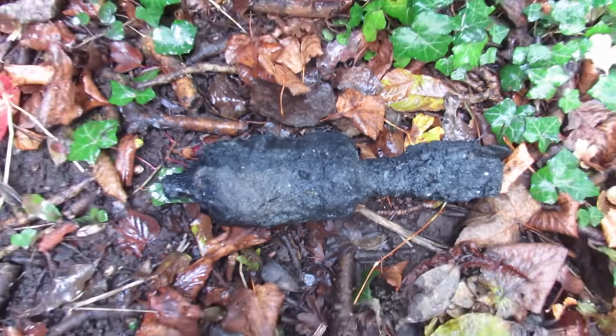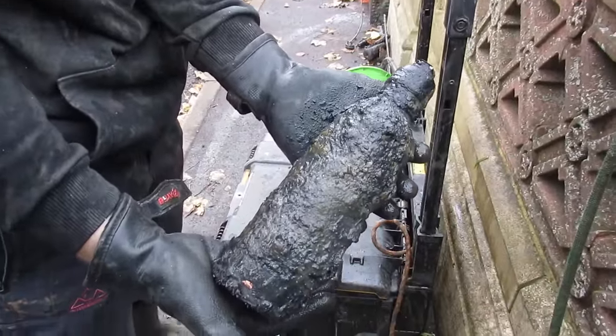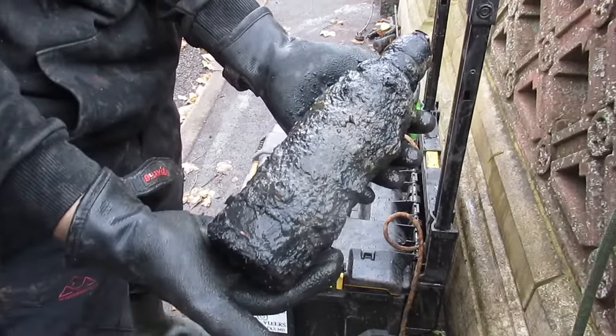Whoa. So another one for the bomb squad. Got the drive band here. Yeah, copper drive band. Sorry.